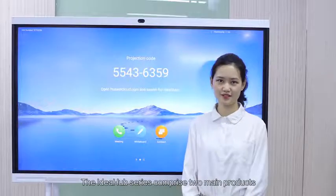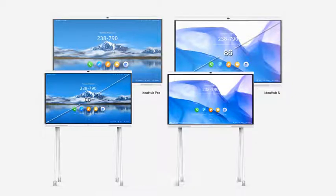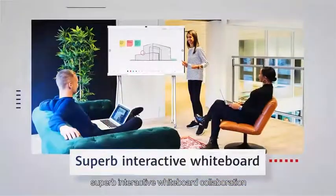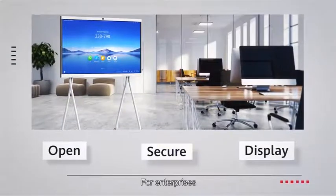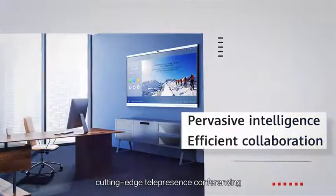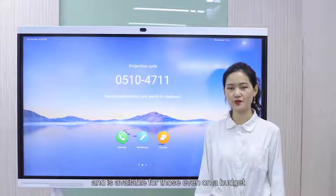The IdeaHub series comprise two main products, IdeaHub Pro and IdeaHub S, that all are available in 65 and 86-inch models. IdeaHub integrates smart projection, superb interactive whiteboard collaboration, telepresence conferencing in an open, secure display. For enterprises, IdeaHub can be deployed on-premises to support cutting-edge telepresence conferencing, pervasive intelligence, and efficient collaboration, and is available for those even on a budget.